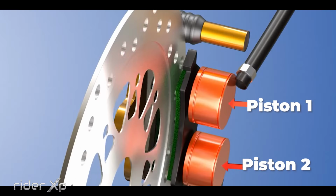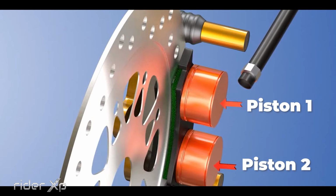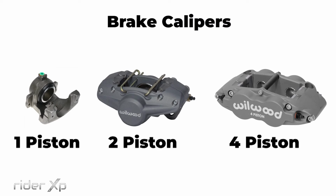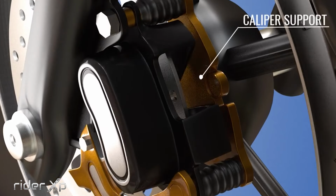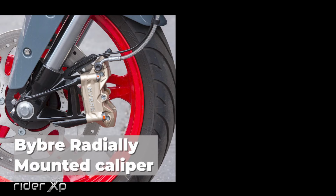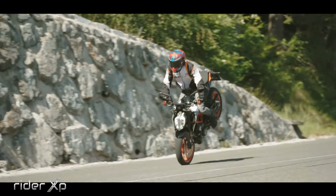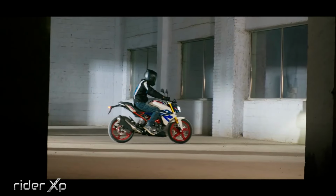Similarly, two pistons pushing the brake pad to grab the rotor is better than one piston trying to do it. Four pistons is obviously better than two. How the caliper is mounted to the fork can also be different. Radially mounted is better than conventionally mounted because it doesn't tend to be affected by the twisting force that impacts the effectiveness of the conventional ones.